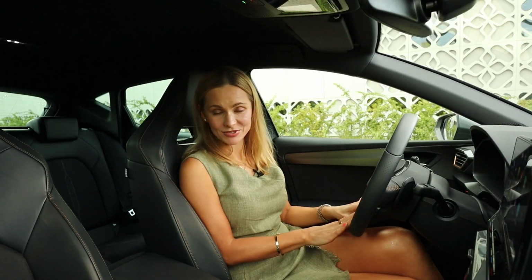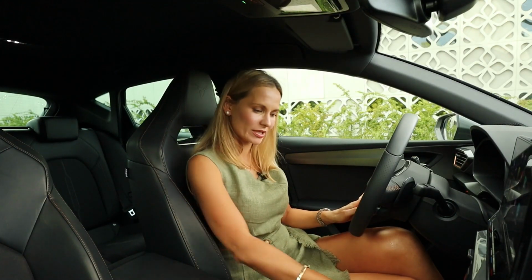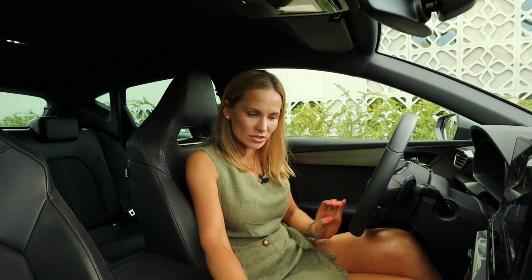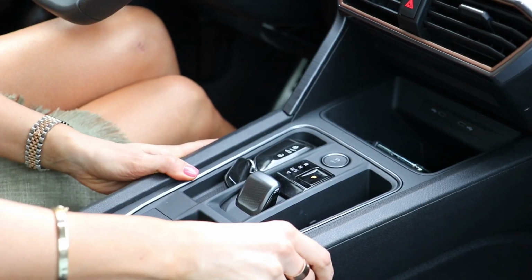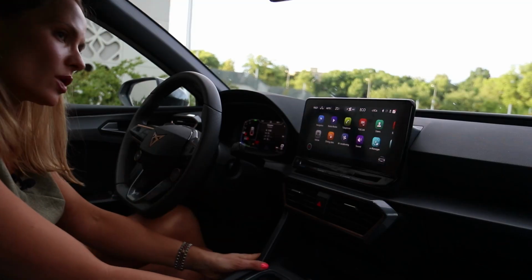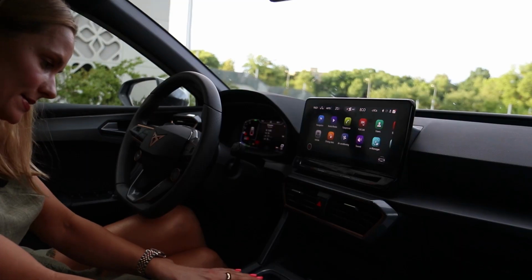Alright, let's have a look at the cabin. So it is business as usual for CUPRA. The quality of the materials, the fit and finish is pretty good. Nothing squeaks, nothing wobbles, so you can just pull it off and take it home. Now the center console, although it does not take your breath away with design, is fine, it is practical.